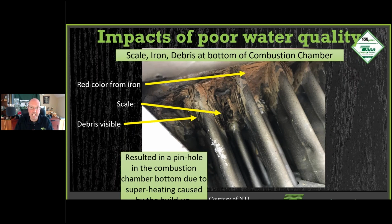And that's because you've got superheating now. Remember, these things transfer heat so fast into the water itself. That's why we have such a low water content in here, but we have to make sure we move it away. Now when we have all this debris and scale on the inside, it can't have that heat transfer. So we start to fatigue the metals themselves, and have other issues.